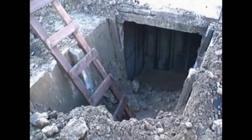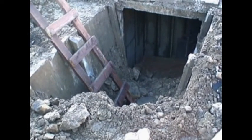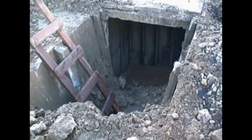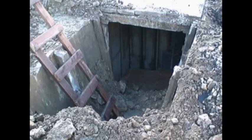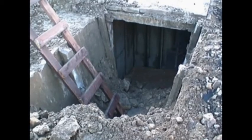This is the ramp entrance to Pontefract Road Junior and Infant School at Cudworth, which I believe was sealed up in 1950. You came down this ramp towards the blast-proof door, which we're now going to go down to have a look around inside. We'll now enter the shelter to have a look around.